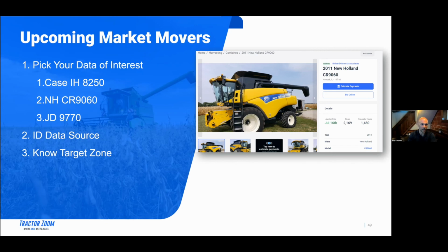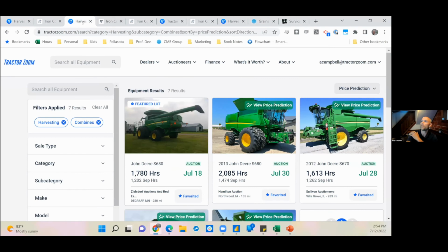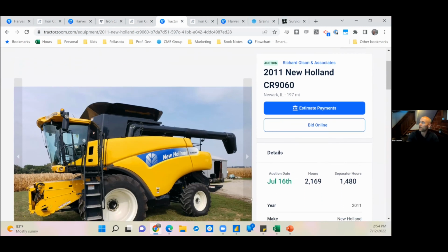S series, there's a lot of data out there. 9770 STS, a fair amount of data. I'm going to pull out that New Holland though, and say, okay, if this is something you want to watch, and I know not everybody has the luxury that I sometimes do. I get to dive into this data every single day, and I'm lucky enough to be surrounded by IronComps and TractorZoom data. But even if you're not fully within IronComps yet, you can go to TractorZoom.com and type in this CR 9060 from New Holland.